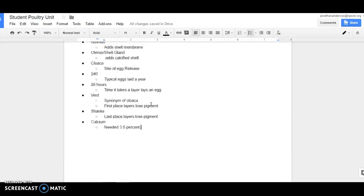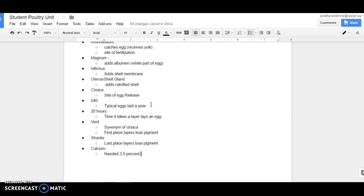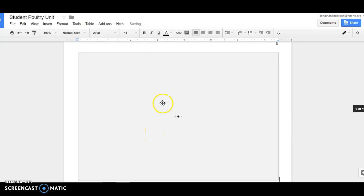Okay. What we're going to do here for the last minutes on Monday is get a little bit of clay out, and what I'd like you to do is make clay reproductive tracts of the chicken. If you search the internet, you should find quite a few reproductive tracts that look like this.